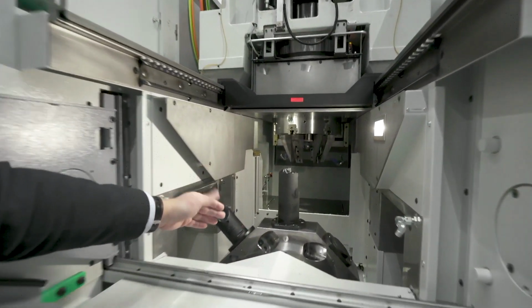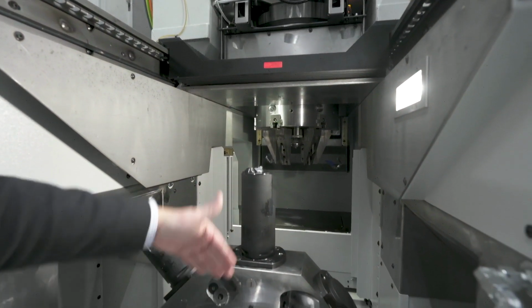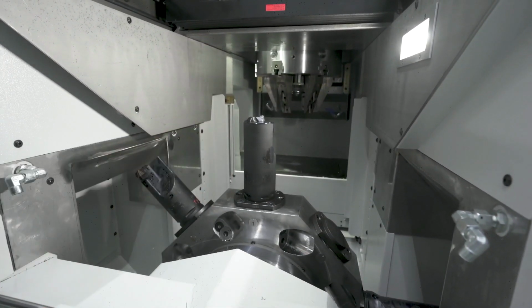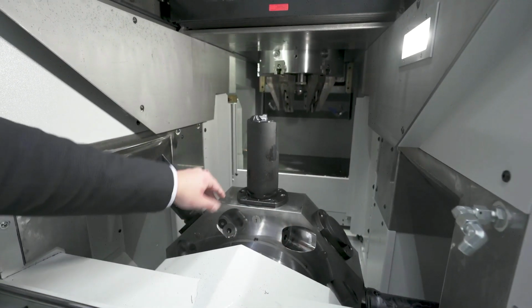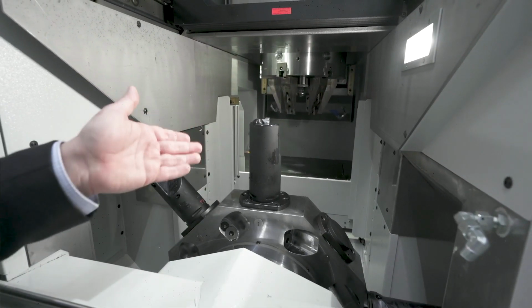The turret is very usable. You can reach every screw without any force. Easy, you don't have to dismount some other parts. You can see you don't need any special tool to change the tool. The tool changing is very easy and fast.